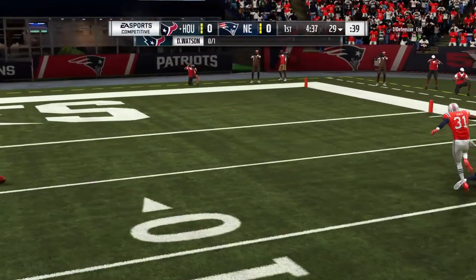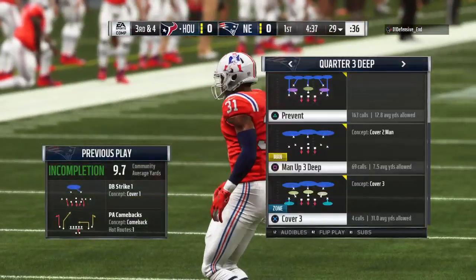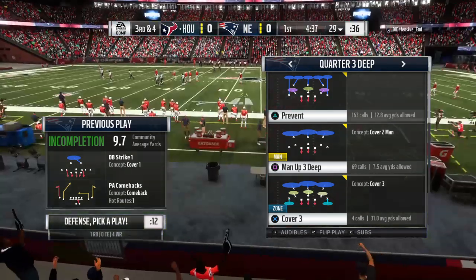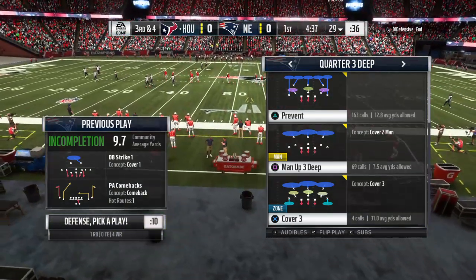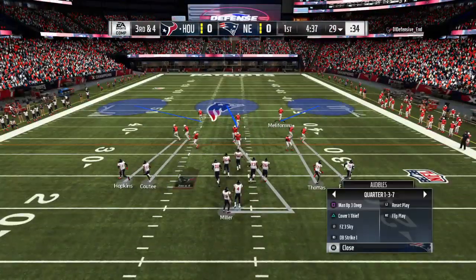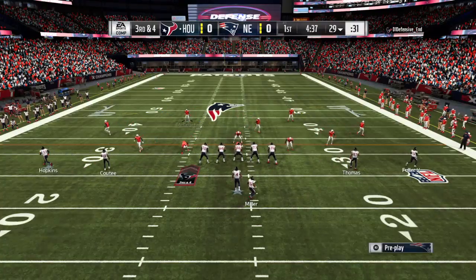Now a deep ball there on 2nd down, but it'll wind up incomplete. And both guys were there, but it falls incomplete. And they'll look to avoid an early 3 and out here on 3rd and 4.